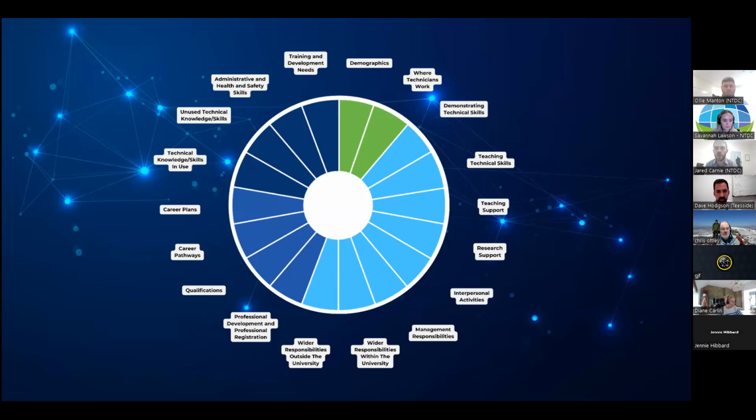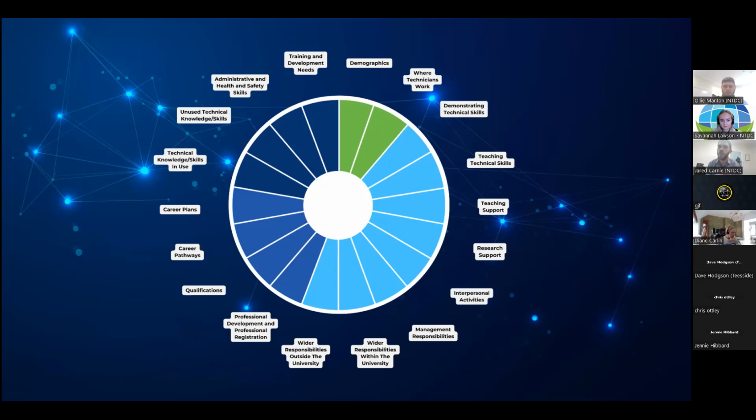But just to give a very quick overview of what the survey is for anyone who's not familiar, I'll quickly whiz through this. So I'll start with the green demographics section at the top of the wheel and then just whiz round clockwise. So we do capture demographics information as part of the survey. So you can get some workforce profile information in addition to where technicians are based, which enables us to do reporting, not just for your entire technical workforce, but also at a more localized level as well. We capture information related to demonstrating and teaching technical skills to others, information related to activities staff are involved in to support a university in carrying out teaching and carrying out research.